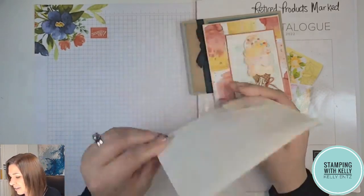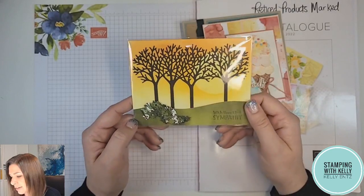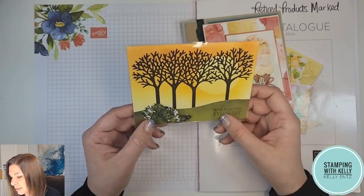The last card I'm going to show you here is made by, oh, I wanted to say this was made by Sarah, and I apologize if it wasn't.